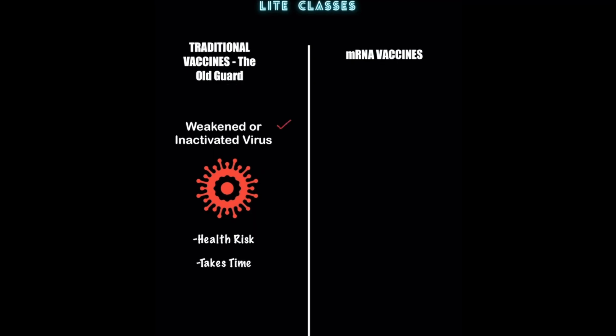While this method is generally effective, there are some concerns. Using weakened or inactivated viruses could pose a health risk, especially for people with compromised immune systems. They may not be able to fight off even the weakened virus, leading to complications. Another downside is the time it takes to develop these vaccines. Growing the virus in the lab, inactivating it, and then testing it to ensure it's both safe and effective is a lengthy process. It can take years to develop a traditional vaccine.